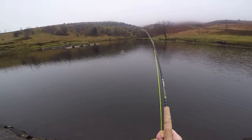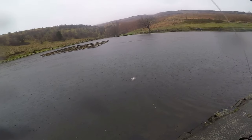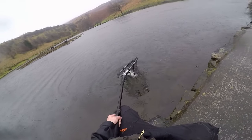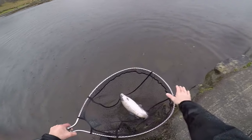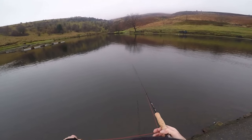Here we go, on a little beef boat. Where's he going? There he is. There he is. Get in there. Look at this. It's coming, coming, coming for it. It's on.